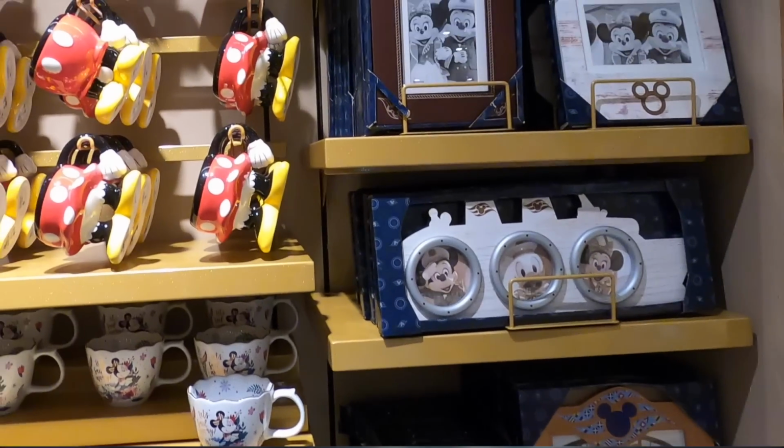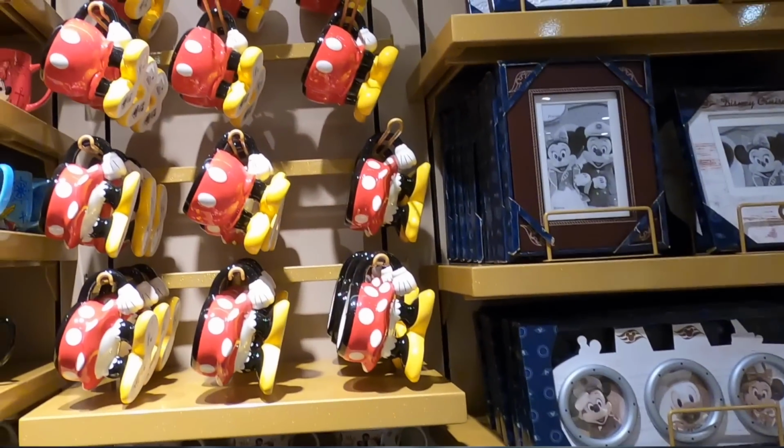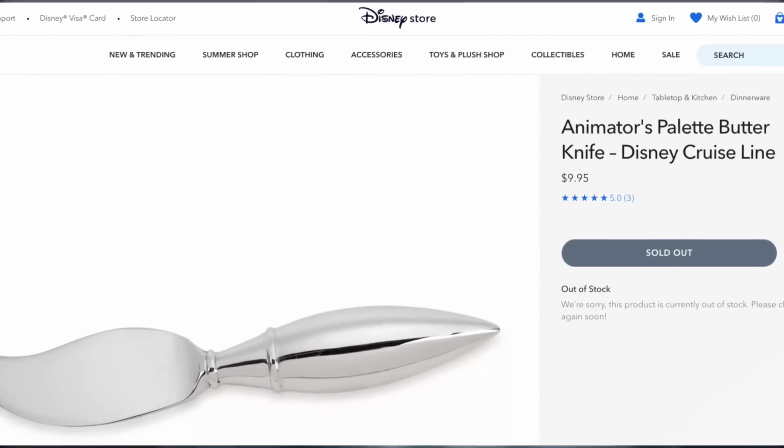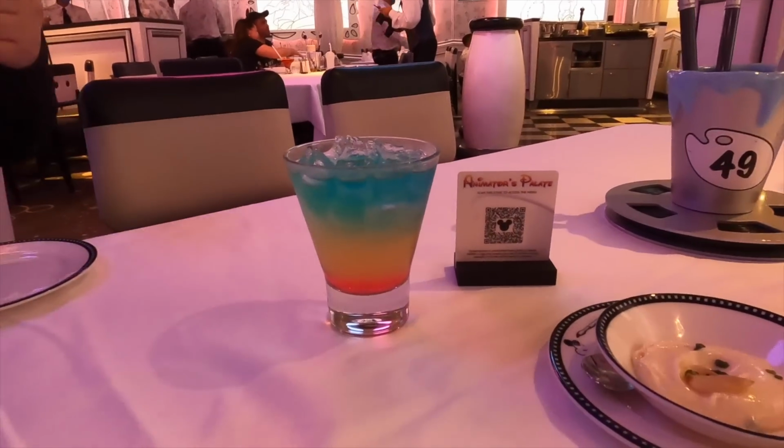They do show that it's sold out and out of stock. I haven't seen it in stock for a while, but let us know if you are finding this Animator's Palette in the gift shop on board. Let us know which ship you found it on.